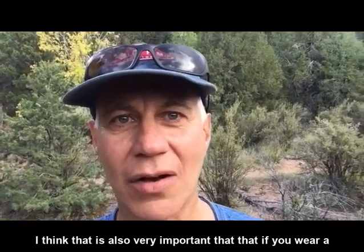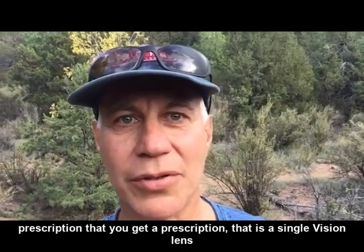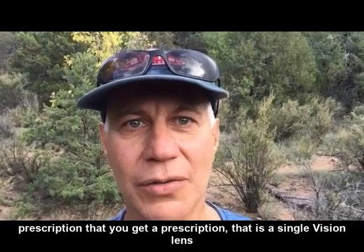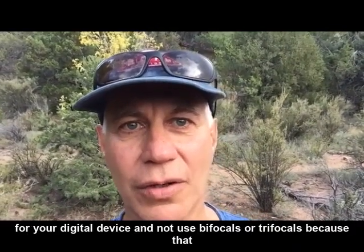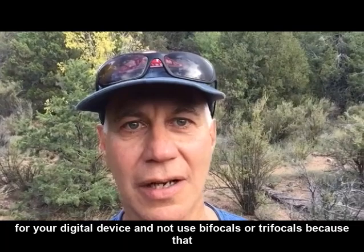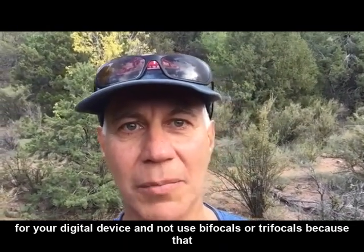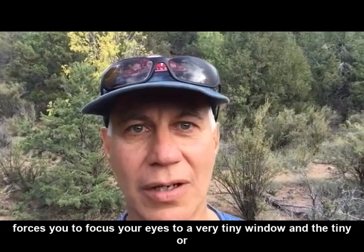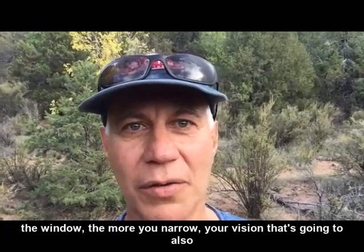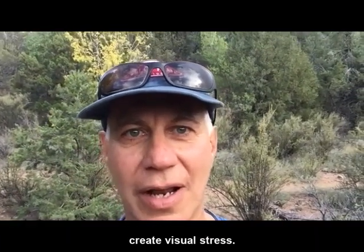I think that it's also very important that if you wear a prescription, that you get a prescription that is a single vision lens for your digital device and not use bifocals or trifocals, because that forces you to focus your eyes through a very tiny window. And the tinier the window, the more you narrow your vision, that's going to also create visual stress.